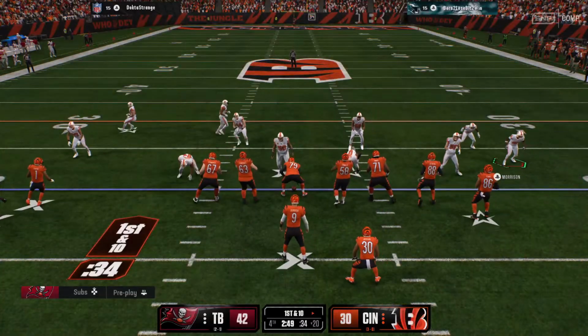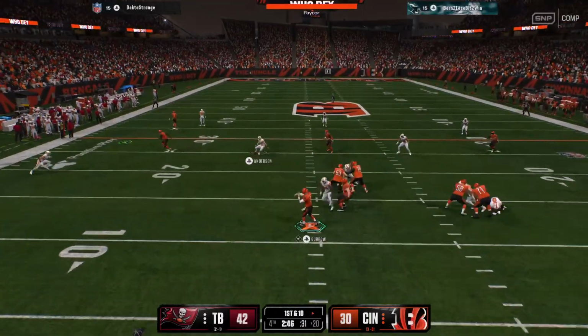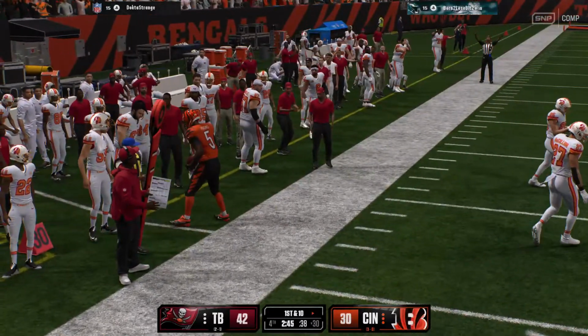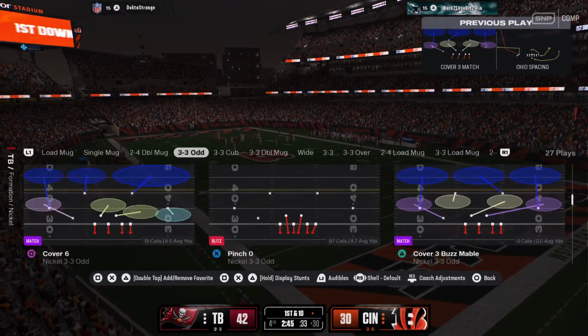The drive begins at the 20. Here's first and 10. Here we go. From the shotgun, it's Burrow. Catch on the left side is made by Higgins. That's catch number 5 tonight, and it's good for a first down.